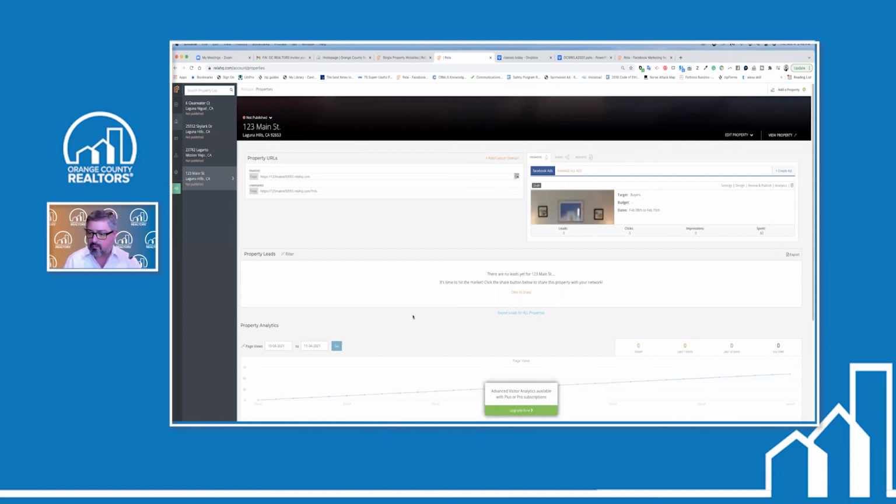How many single property websites can coexist? I could have 1,000 here, but with my free account, I can only have 3 active or published at any given time. So as a property closes or leases, I'll unpublish it to now free up a new spot for my 3. And then when I create a new one, I publish it. Then when that closes, I unpublish it. So I can have a whole list of property websites that I've created. Does that help?